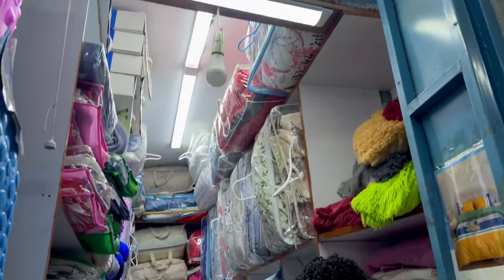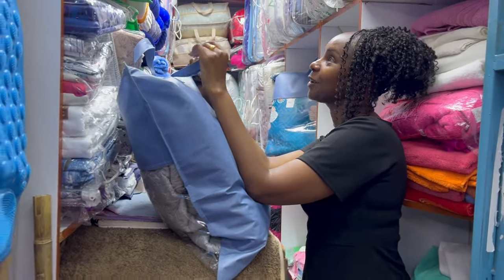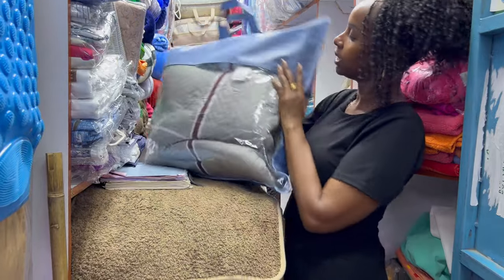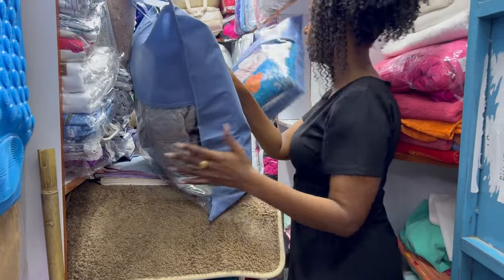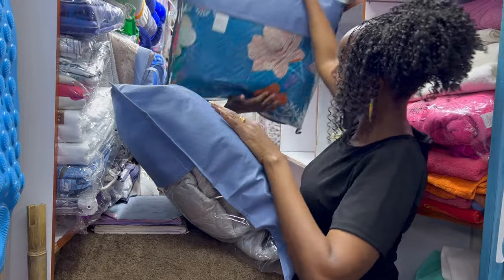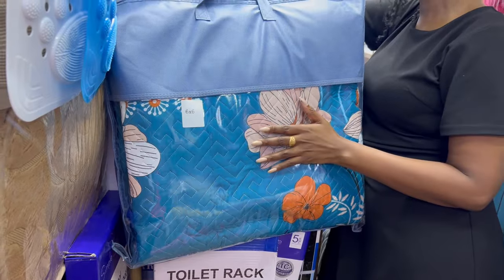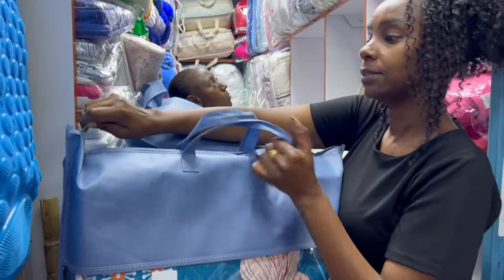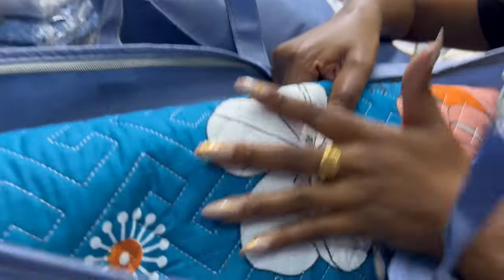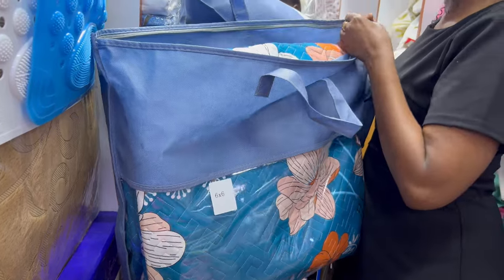Shop number 36, Kwa Zipora. Her shop is called Elhazi Home Collection. She has something I haven't seen elsewhere. A duvet cover, a bed cover. This is interesting. This is a bed cover and two pillowcases, 6x6. How much? 2500. Imagine. The pillowcases match. It's 2500. It's not very heavy and it is not light. It's good for this weather that we have right now.